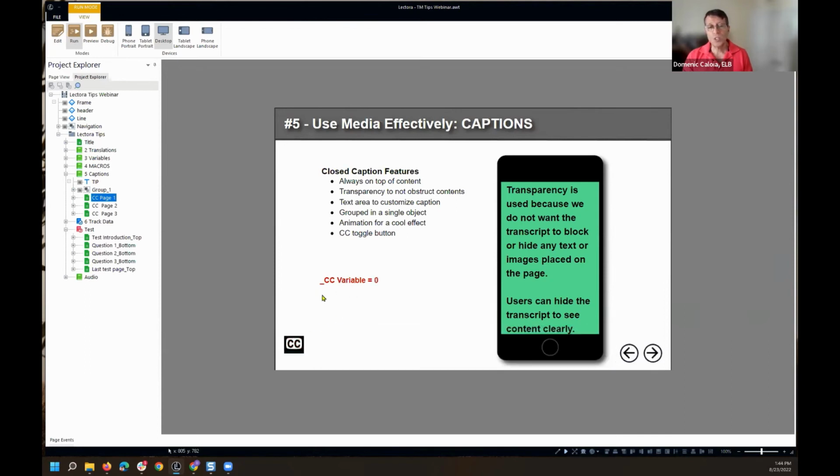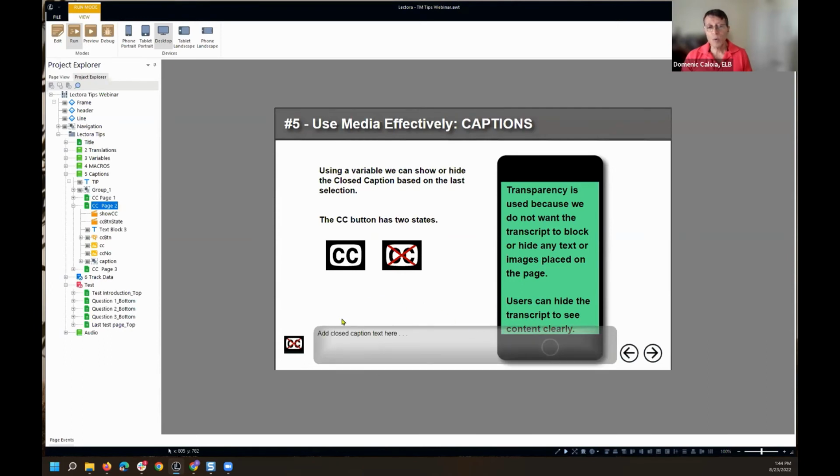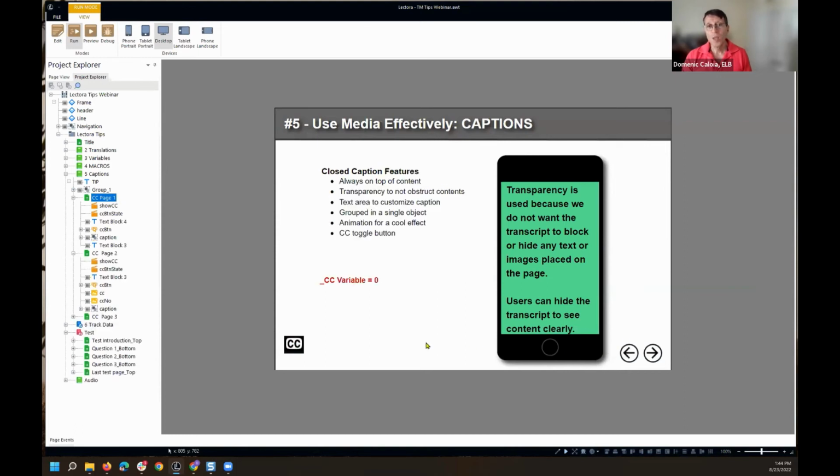And as I'm doing this, you can see I'm also changing a variable. If there's no closed captioning visible, it's a 0. And if there is closed captioning, the variable is a 1. Now, why am I doing that? When I go to the next page, it checks what my variable is. And if it's a 1, it automatically shows the transcript. And if it's not, if I go back to 0 and I go back to that page where it was showing, it doesn't show. So this makes it dynamic, and the user can set the transcript to either show or hide and have it be remembered for the entire course.